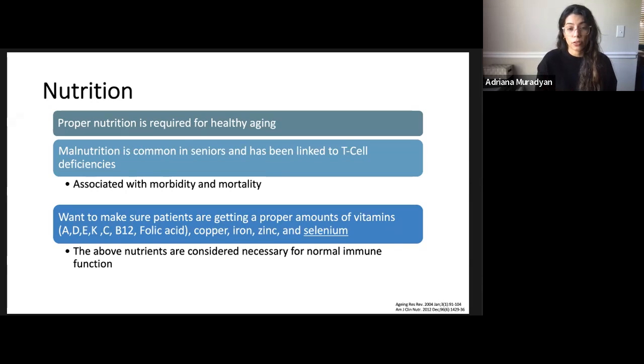So making sure that they're taking either a multivitamin or eating enough nutrients like nuts, salads, and chicken, they can definitely benefit from that. But nutrition is definitely something that's harder with our elderly population just because things are not as tasty. So it's a challenge, but it can definitely be something that we can help with, specifically with Meals on Wheels.